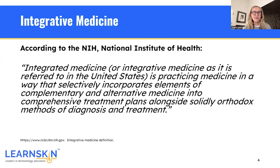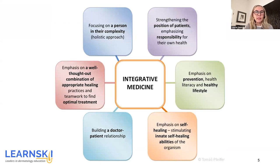So let's get started. Integrative medicine, what does it mean? According to the NIH, or the National Institutes of Health, integrated medicine, or integrative medicine as it's referred to in the United States, is a practice of medicine in a way that selectively incorporates elements of complementary and alternative medicine into comprehensive treatment plans alongside solidly orthodox methods of diagnosis and treatment. So what does this mean?